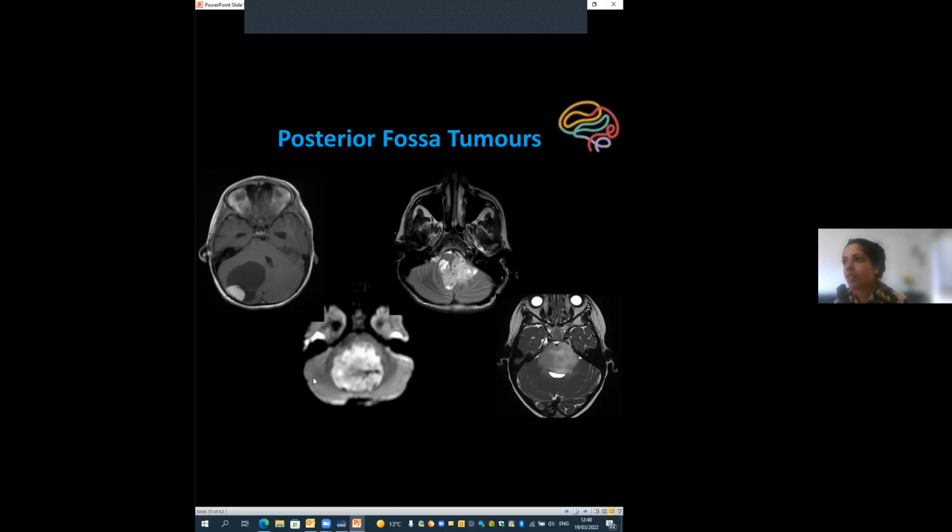So posterior fossa tumours. Well, tumours as a whole in the pediatric population is something that we get involved with, either new diagnosis or follow-up imaging. These children are closely surveyed with imaging. And as you'll know, in the pediatric population, tumours often are seen in the posterior fossa, and these are probably the 4 most common that you'll see.